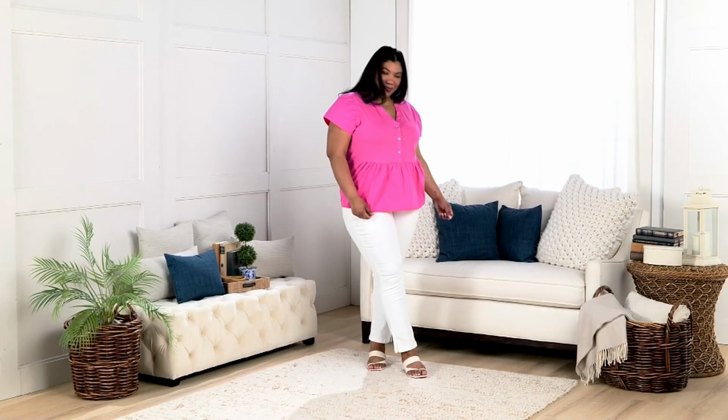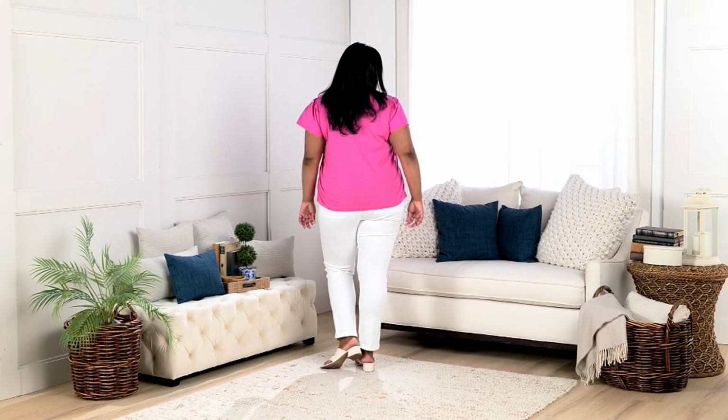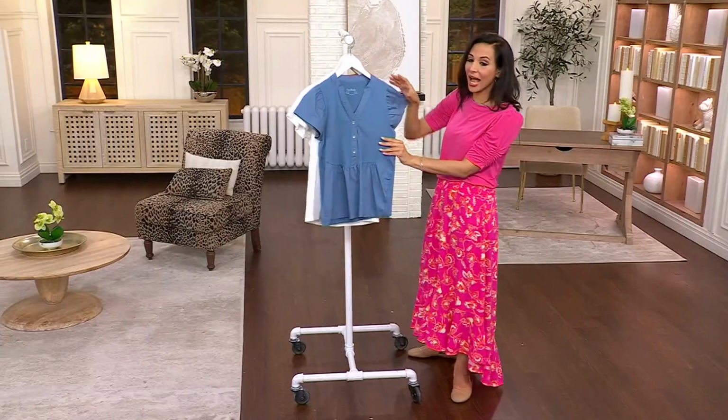It's the Flutter sleeve knit and woven Henley top. You're saving $16 today. $21.99 is the clearance price. This is definitely one of the most affordable items in the show, and it's my pick.